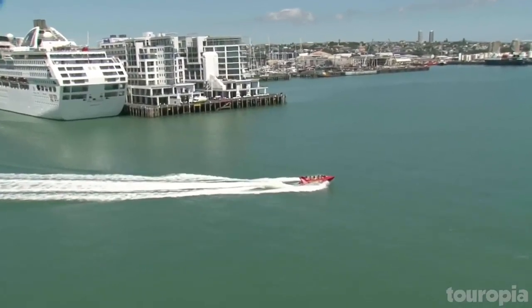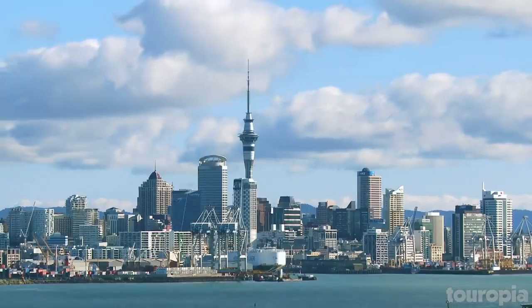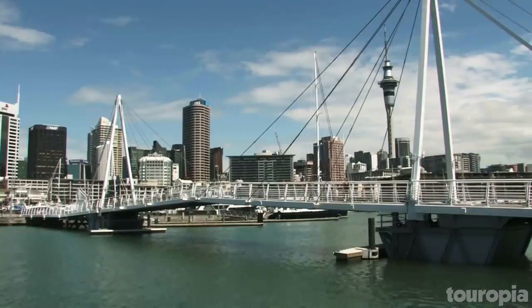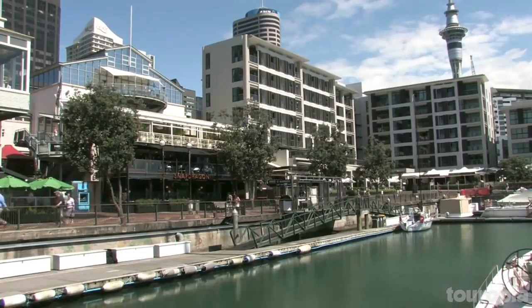If you're interested in learning more about the history and heritage of New Zealand, then be sure to check out the Auckland Domain, which is the city's oldest part. Here, you'll find great exhibits of Maori and Pacific Island artifacts at the iconic Auckland Museum.